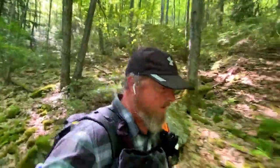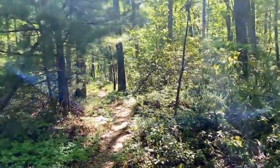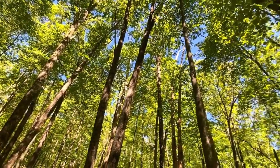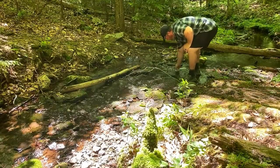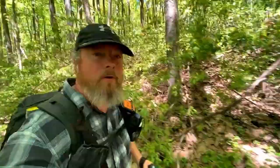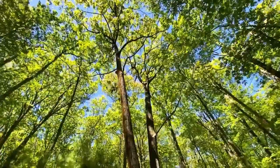So the weather for this trip is expected to be absolutely gorgeous. 0% chance of rain. My plan for today is, again, I really don't have one. I just have to say, it is absolutely the most beautiful day. Not a cloud in the sky.